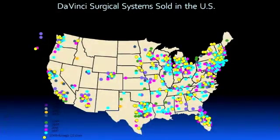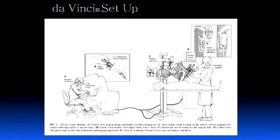But the growth throughout the United States, let alone the world, I didn't put the world map on here, has been phenomenal for the company. This is what a typical OR room setup looks like, with, again, the surgeon over here. It's very much cable dependent to a tower that then connects this patient cart in a very sophisticated way.